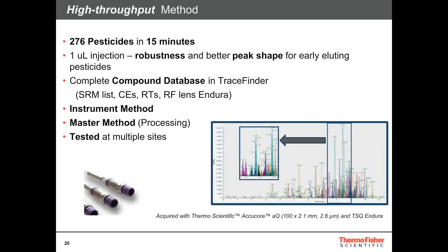So here's a little bit of a close-up view of the chromatogram in the high throughput method. And you can see here we have great peak shape for all the compounds in the method, as well as plenty of scan points across the peak. So the peak widths are narrow, and the instrument is easily fast enough to give you plenty of points for quantitation. This is based on a 1 microliter injection, and the SRM list, the collision energies, the retention times, all of that is figured out for you. It's in the TraceFinder software, and it's ready to go.